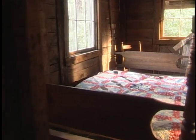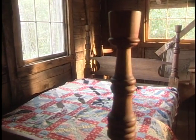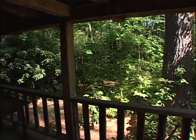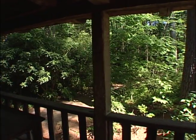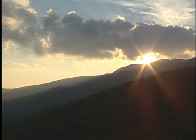When all work was done and it was time to sleep at the day's end, families snuggled down under warm quilts, artistically pieced together from scraps of cloth. This self-sufficiency and simple way of life seems romantic to most of us, but it meant hard work and long hours to survive. Soon, life in these mountain communities was to change.